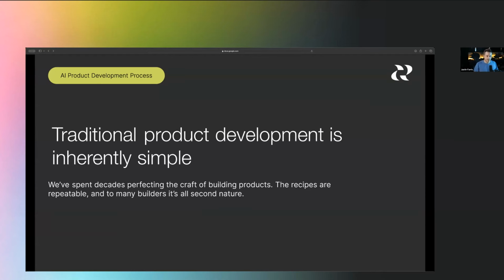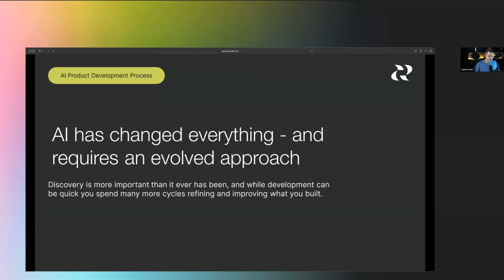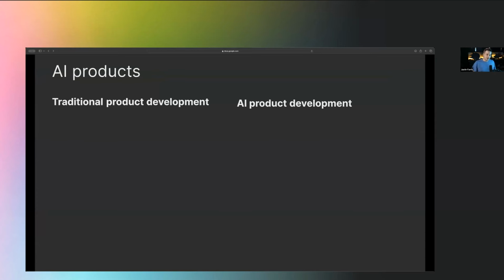Discovery is more important than ever. We're going to talk about that in a little more detail. And while development can be quick, in my experience you end up spending a lot more cycles refining and improving what you've built in market, versus doing something in stealth and iterating before you've launched. We'll talk about that in more detail too. I want to talk about three main themes I've seen, what's happened traditionally and what is evolving because of AI. Then we'll break each one down in more detail.